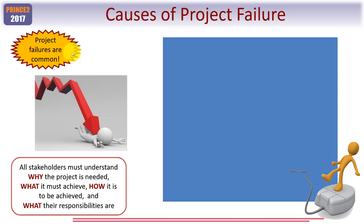And the way in which to reduce, if not totally eliminate, project failure is to make sure everybody involved understands why the project's needed, what it must achieve, how it is to be achieved, and what the responsibilities of everyone involved exactly are. So I've picked out a list here of most of the general types of project failure you'll come across. Don't worry, you won't need to remember these.